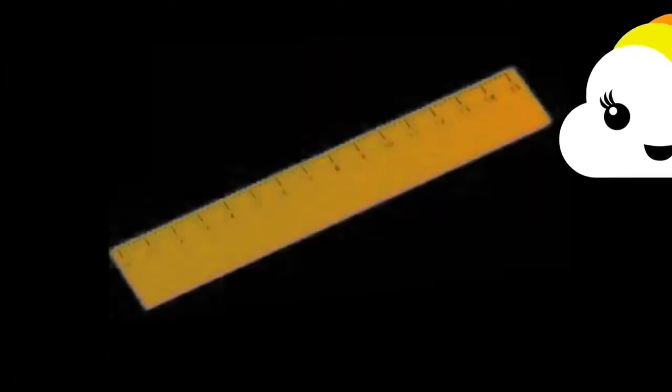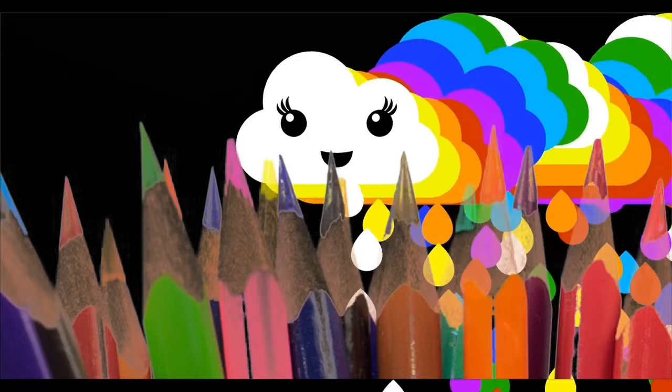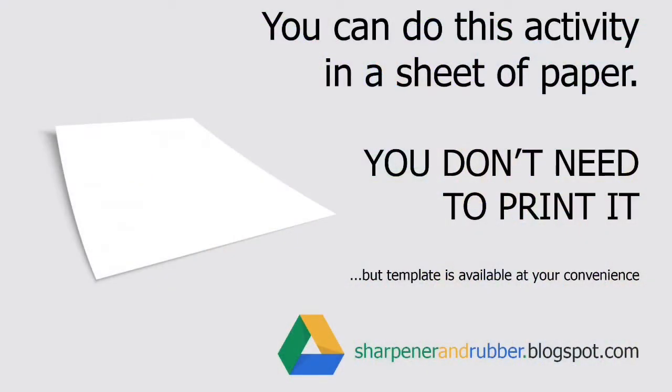Great, but do you know what you need? I'm going to tell you. Your pencil, a ruler, felt pens, and colored pencils. You can do this activity in a sheet of paper. You don't need to print it, but template is available at your convenience.